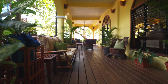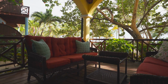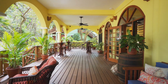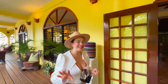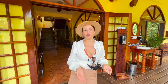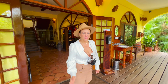So let's take a look at this beautiful deck. It is open air. It has so much beautiful and comfortable handmade furniture that they actually make here on site. As you arrive, you will also see a water cooler here that is covered with a beautiful handmade cover, and later on we will show you they do give you water bottles that you can reuse during your adventures. Fill up water bottles with water and take it with you so you stay hydrated and sustainable, so you don't harm the ecosystem with one-time use plastic bottles.